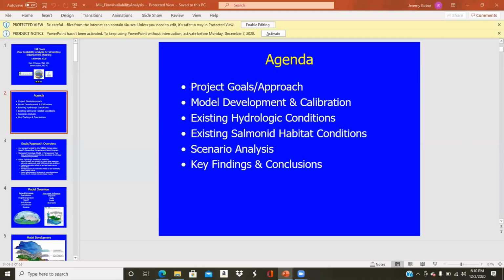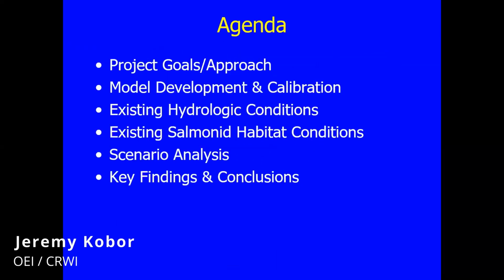Okay. I'll talk about the agenda for the presentation, go over some of the project goals and the approach to our study, talk about the development of the model we put together and some of the calibration results from that model. We'll describe the existing hydrologic conditions in the watershed, put those in the context of salmonid habitat requirements and salmonid habitat suitability. We'll talk about some of the scenarios we looked at, focused on strategies to enhance stream flow, and we'll finish up with some key findings and conclusions.